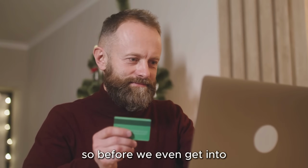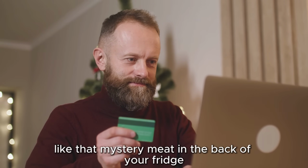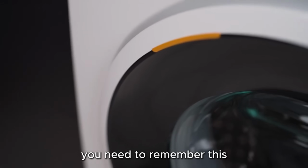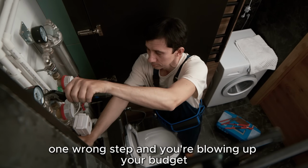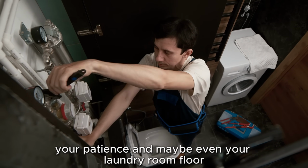So before we even get into which brands are worth your time, and which ones you should avoid like that mystery meat in the back of your fridge, you need to remember this. The washing machine market in 2025 is a minefield. One wrong step, and you're blowing up your budget, your patience, and maybe even your laundry room floor.